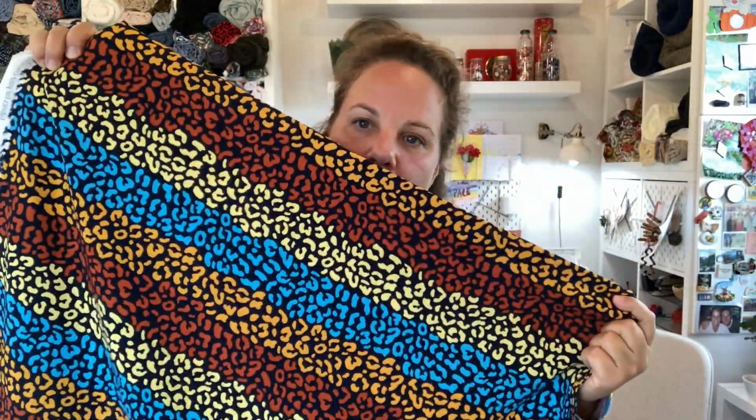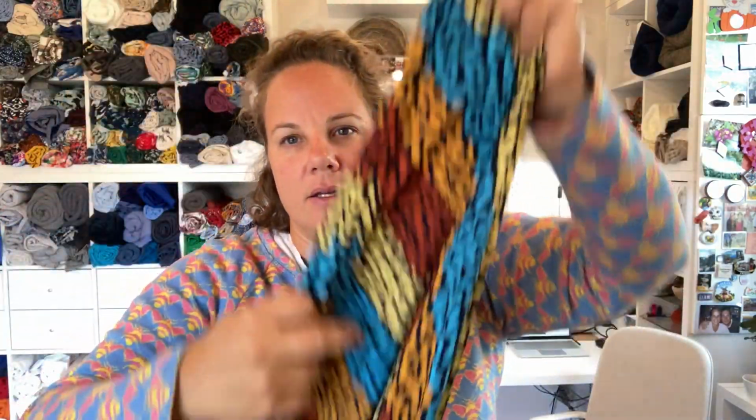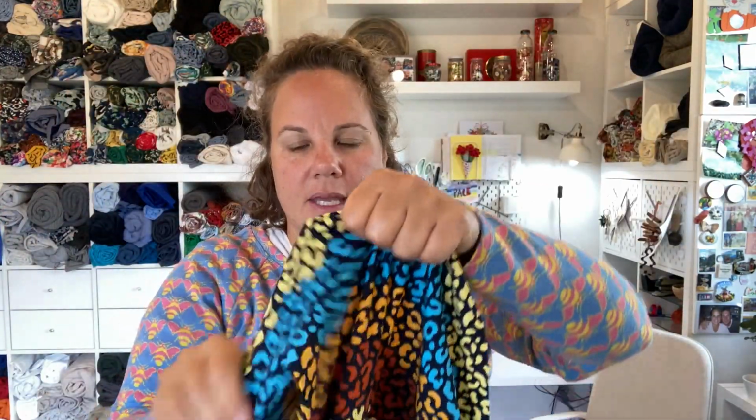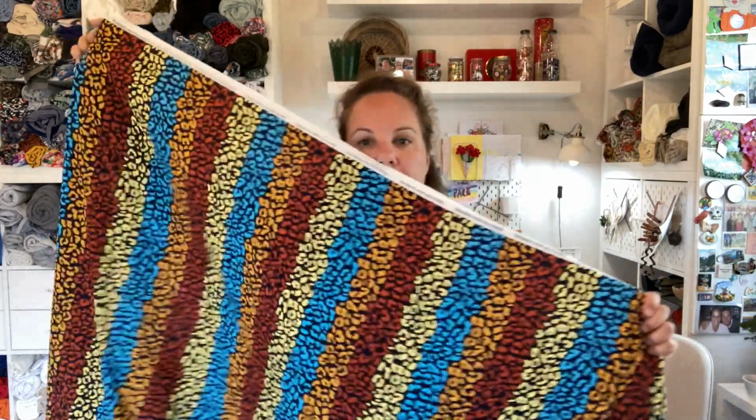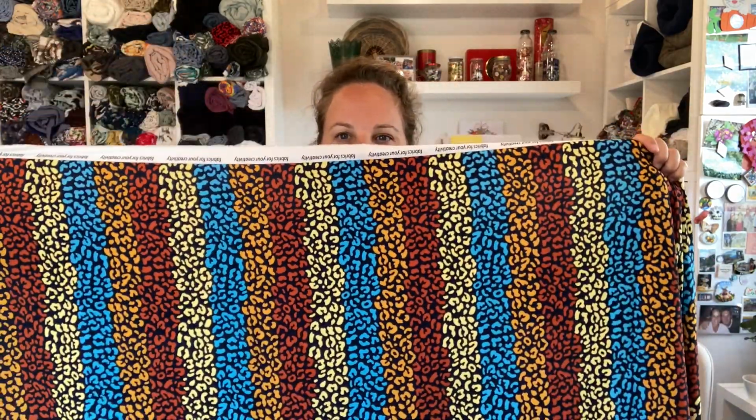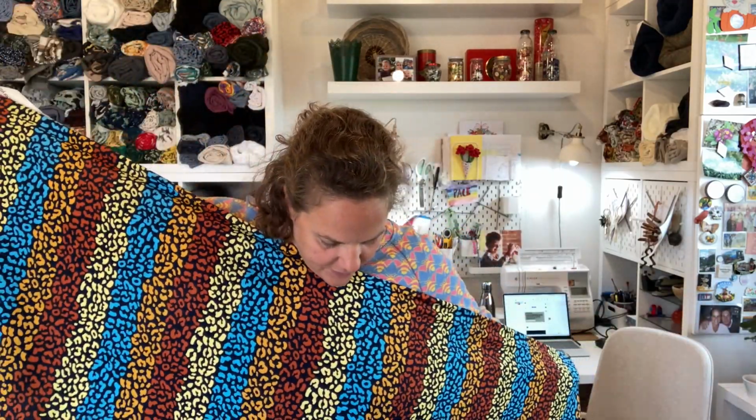Now, I got a lot of animal print in this order. The quality of this viscose is incredible. It's so soft. It is not too thin at all. You can't see through it. Beautiful drape. Just an absolutely beautiful quality. And I purchased 3 meters, and that was €3 a meter. So I just really liked those colors. I thought it was super fun. No idea what I'm gonna make with it.